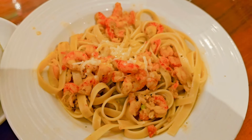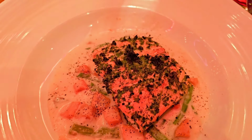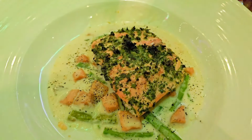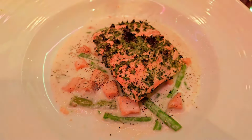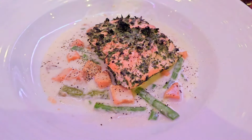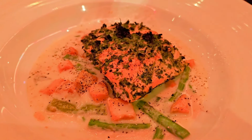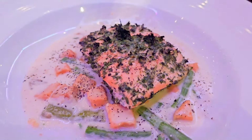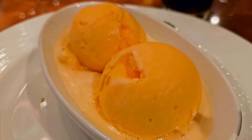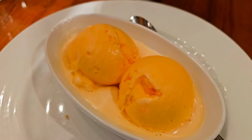And I also had a second entree, which is the baked salmon with sweet potato and asparagus. This I didn't really care for too much. There was a herb on there that I did not quite like, so I was a little bit disappointed. But on a scale of 1 to 5, I would have to give this one a 3. And for dessert, I wanted to play it safe, so I ended it with some orange sherbet.